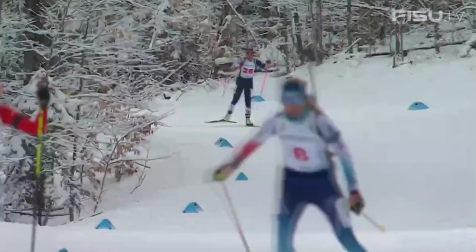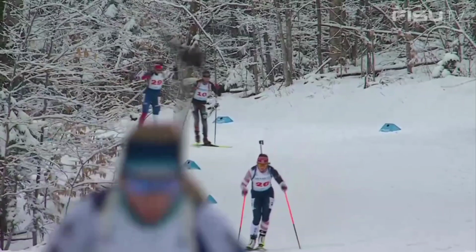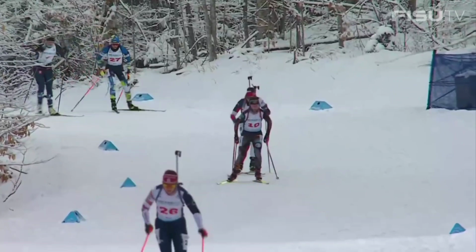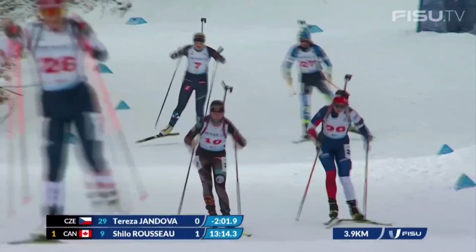We have all of the athletes out on the track now, all 43, all on various different laps. This is when it gets really quite complicated for us to follow. I'll try and keep you updated on the various different splits of where we are in the competition. We're looking at Teresa Jandová at 3.9k in.